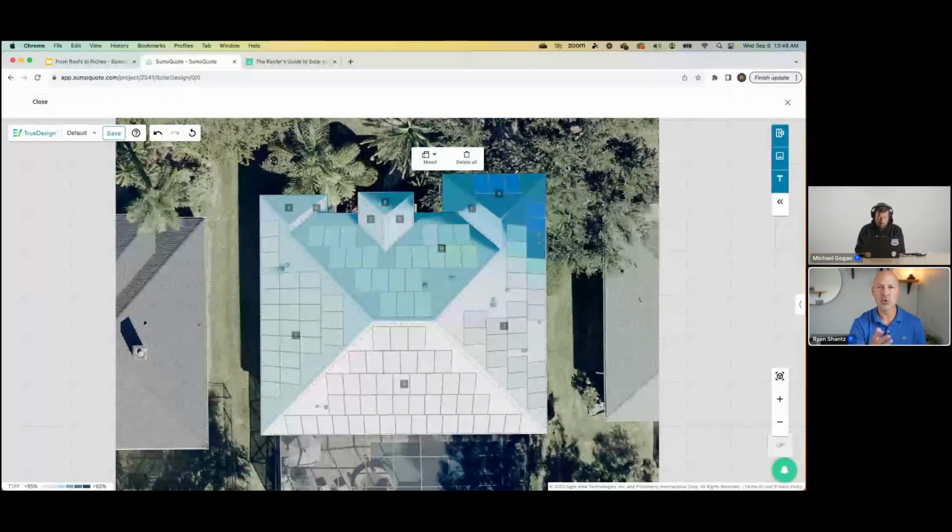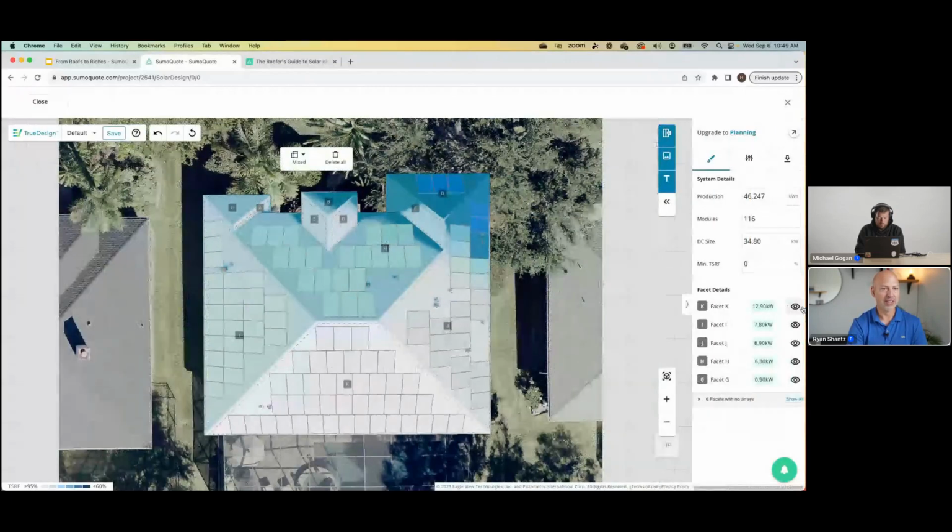In other tools, they're often guessing at the location of the tree, the height of the tree, the shape or size of the tree, how close a building is, all of this stuff. So EagleView, because they're using aerial imagery and stitching it together into a 3D model of the world, they're capturing actual shade data on this roof. So let me go through here and show you how I could design a roof with this.